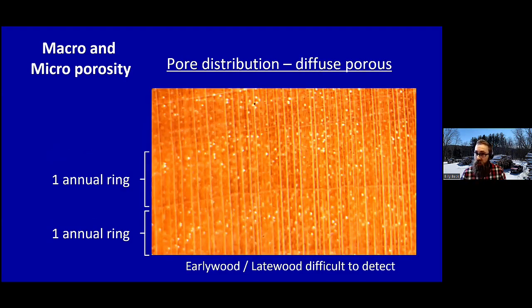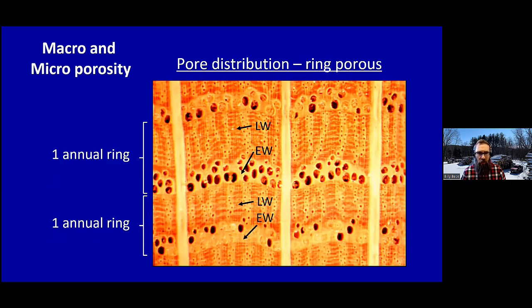Most of the species in Iowa, I shouldn't say most, 60% or so, are what's called diffuse porous. So there's not a great difference in vessel size or cell wall thickness between the early wood and the late wood. And it's kind of hard to see the rings, where each ring starts and stops. So that's kind of the first thing I look at in wood ID: is it ring porous or is it diffuse porous? So if you look back, I'll go back a bit here. In the middle of each one of these cells is called the lumen. And the size of that lumen and the thickness of the cell wall really determine the porosity of that wood.